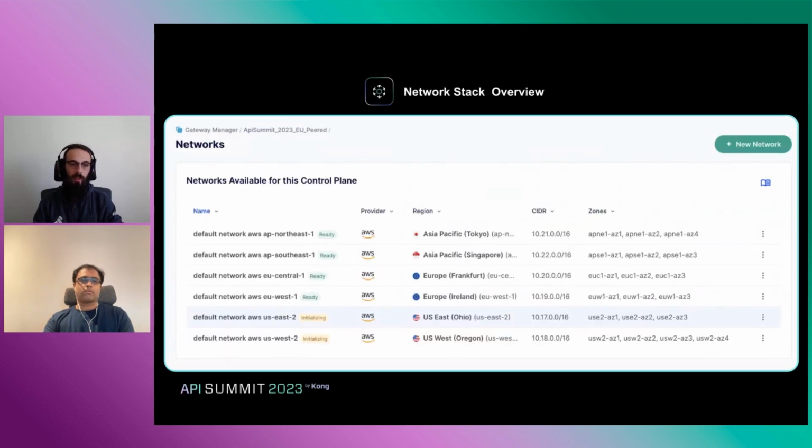If you take a look at the network stack overview on the Kong Connect UI, you will be able to see, for each control plane on Connect, the networks that are available in which provider and region for the current control plane. If we take a look at the image below, we can see that we have six networks. Four are already in ready state, ready to have data plane groups deployed to them. We have two in Asia Pacific, two in Europe, and we have two that are currently initializing and that will be available soon in the US.